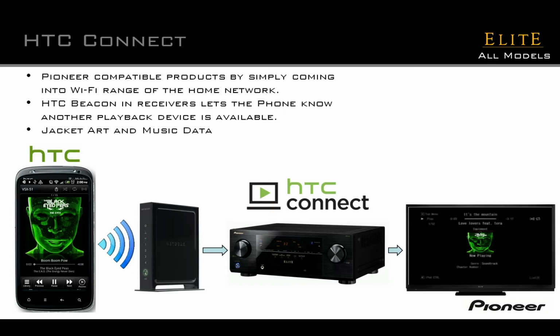This HTC Connect software is built in to these new HTC phones. You don't have to download an app. You don't have to configure it. All you do is go to your music player and say, this is the song I want to listen to on my Pioneer Elite receiver in my home theater system on my big reference floor standing speakers, and that's the receiver, that's the audio device I want to send it to. So it's just like AirPlay. It's really, really cool. It's very, very easy to use. There's really no learning curve at all involved. And just like with AirPlay, you'll get the on-screen album art, the metadata, the artist information, just like you would see with an AirPlay device if you had your TV screen turned on.